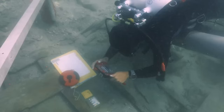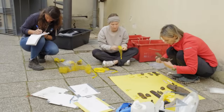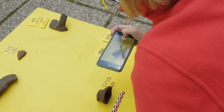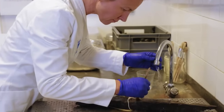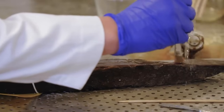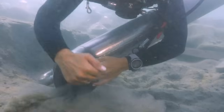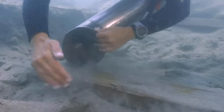This find marks the beginning of a comprehensive archaeological process that will span years, if not decades. How do archaeologists and conservators document and preserve this sunken history? And what hidden stories still lie submerged, waiting to be discovered?